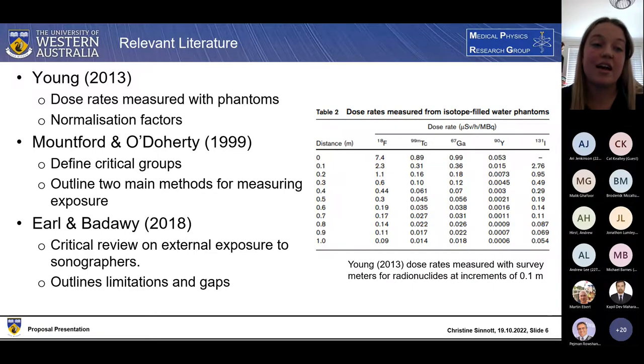Mountford and O'Doherty in 1999 defined the critical groups which were interacting with nuclear medicine patients. This was categorized into 2 different categories: the hospital workers and people outside of the hospital. Hospital workers included sonographers, surgeons, nurses on the ward, medical physicists, and nuclear technologists. Whereas outside of the hospital included people such as parents of children undergoing any radiation therapy, as well as spouses, and even going as far as people sitting next to a nuclear medicine imaging patient on public transport. Further to this, Mountford and O'Doherty outlined 2 main methods for measuring the external exposure from nuclear medicine patients.